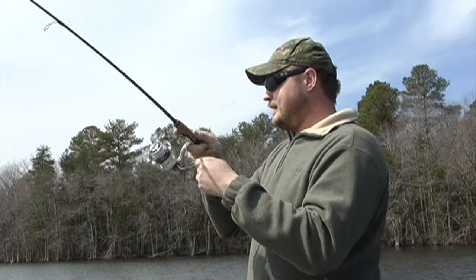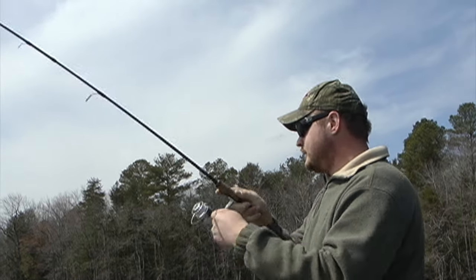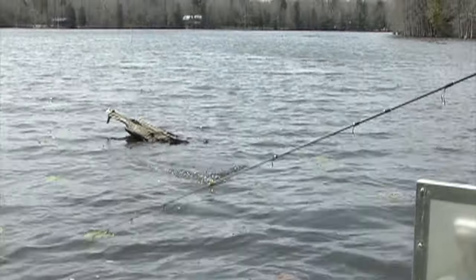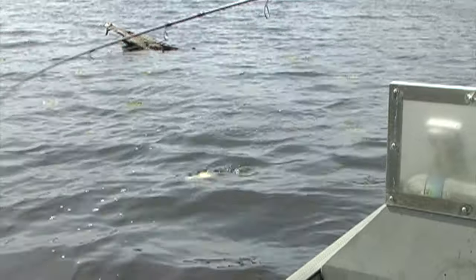So we just cast out here towards the middle of the channel, hooked another fish. Haven't seen what it is yet. Feels pretty nice. Get him away from this log. Looks like our first bass of the day. Nice largemouth. Decent sized fish.